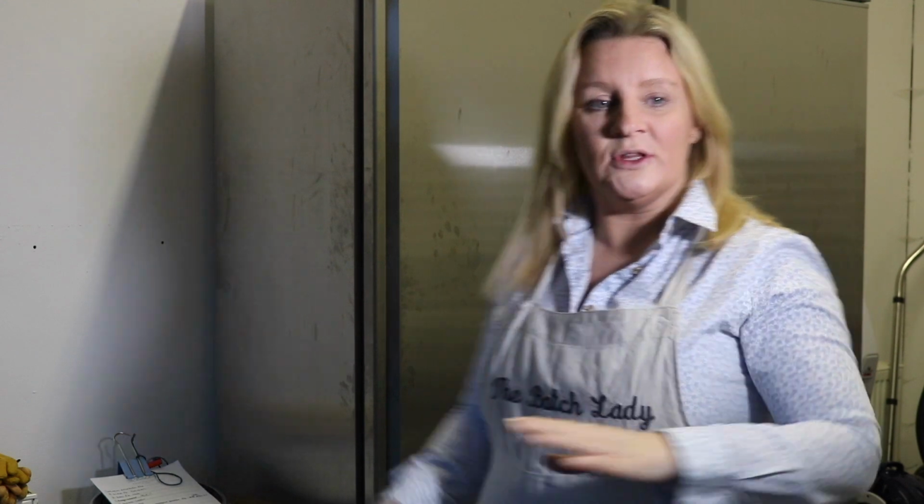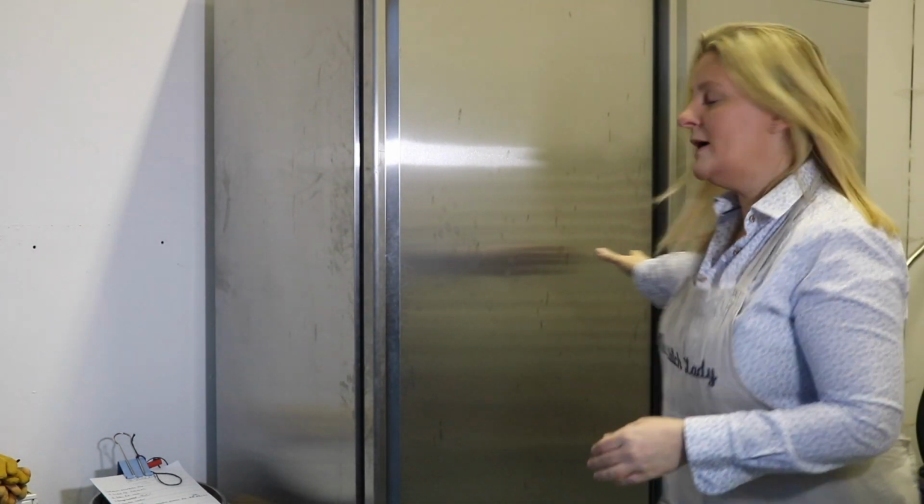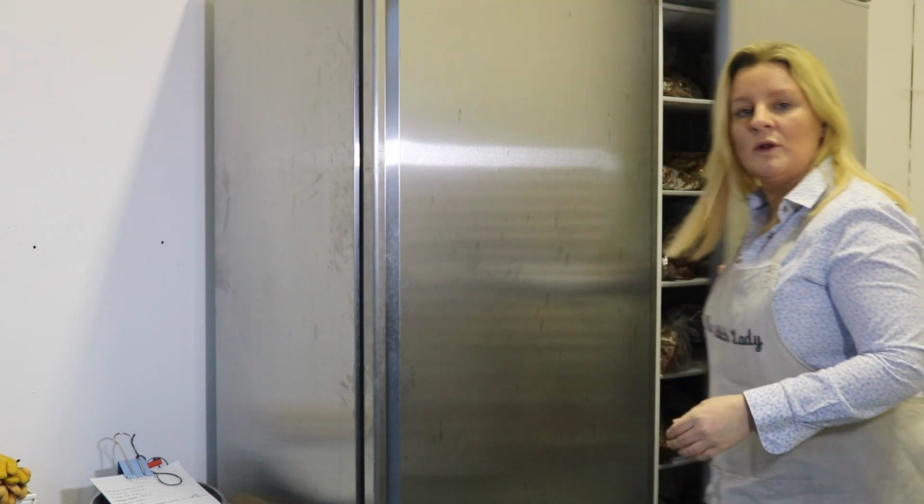Okay, so basically we are out on the farm and we are in the room that I store my freezers in. There's lots of washing machines and farm equipment in here, but it is where I store my freezers. So I have two stand-up ones. One of them we're not going to open, I can let you see it very quickly, but it's going to be quite far away. It's basically full of meat.